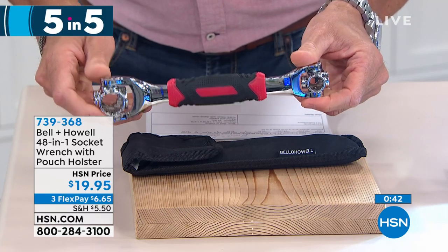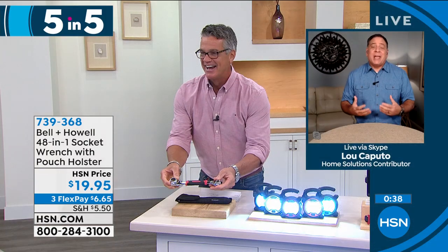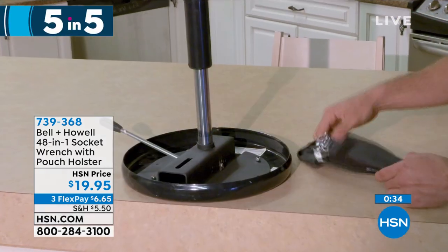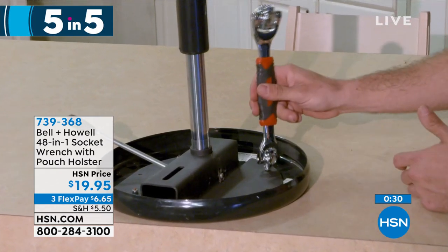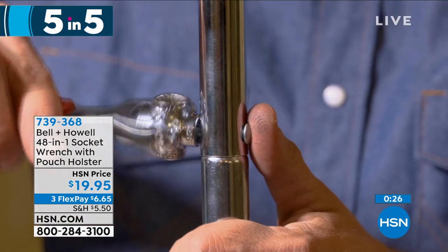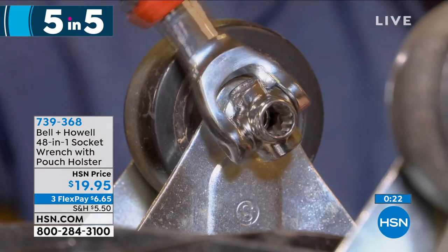Lou, go, baby, go. Yeah, this is literally like having an entire toolkit that you carry with you everywhere you go, guys. There's 48 different sockets on here. And what's amazing is this will work on your square bolts, your 6-point bolts. It'll work on spline bolts, torque bolts, even some of the strip bolts that you might come across and the damaged ones out there. And it will even replace your deep sockets as well.